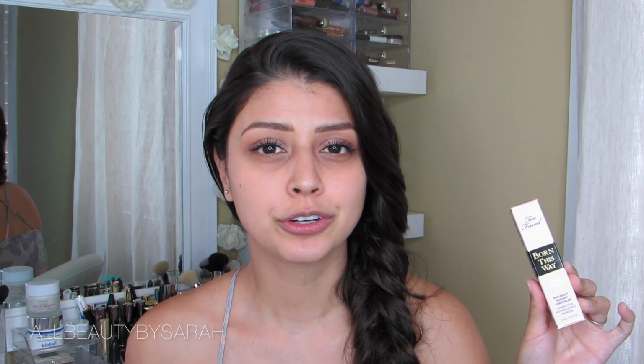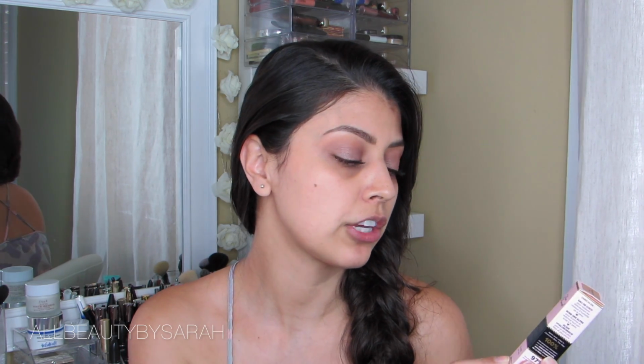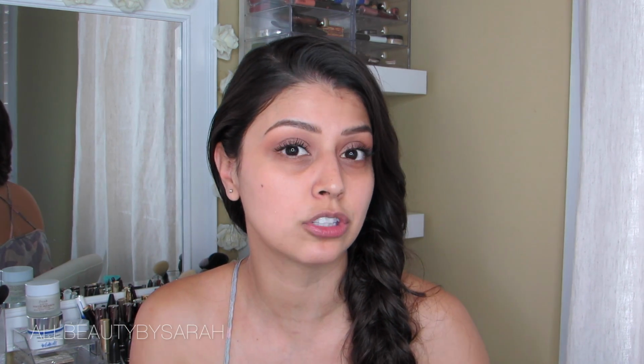So this concealer retails for $28 US. It is an oil-free concealer that comes in 10 different shades in a 0.23 ounce tube, which is quite a bit for concealer, so I definitely liked that. I grabbed the shade Medium Tan, and yeah, I swatched it in the store. I figured that this might be my perfect concealer shade, so let's see how it works out.